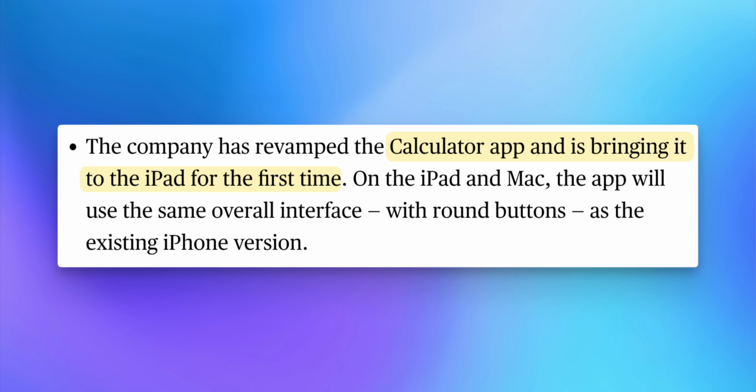Now, a big feature coming to iPadOS 18 is going to be a calculator application. Yes, a calculator app is finally coming to iPadOS 18. Now, I've always used the Spotlight search, so I never really needed a calculator app, but it's great to see a first-party native calculator app finally coming to the iPad. And it's going to look apparently very similar to how it does on the iPhone and the Mac.